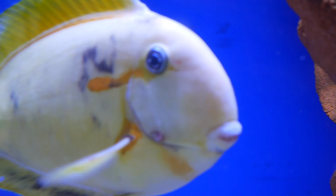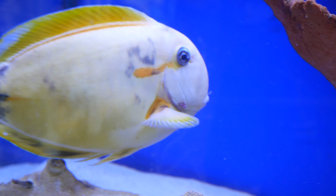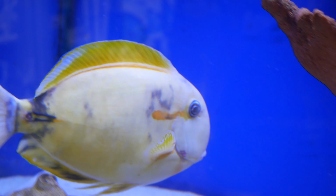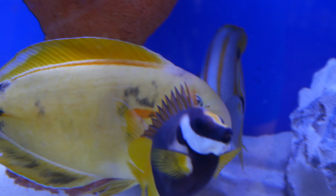You're definitely going to want to treat him like other larger tangs. He does have a risk of being defensive. Make sure he's going into a tank with other larger tank mates, and he'll be a really cool candidate for you. Alrighty, last and most certainly not least, we have the Europa Tang.